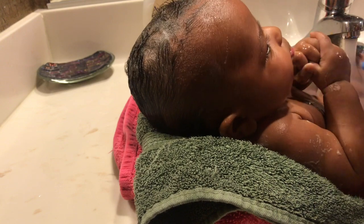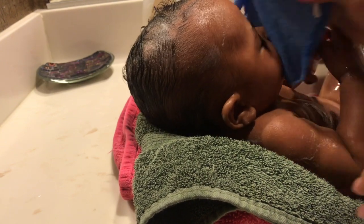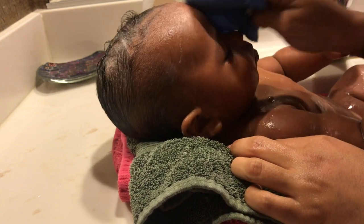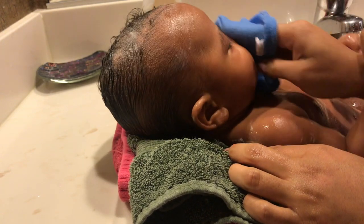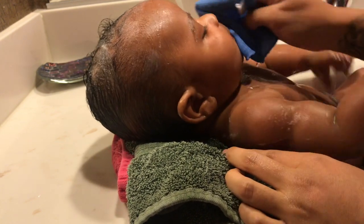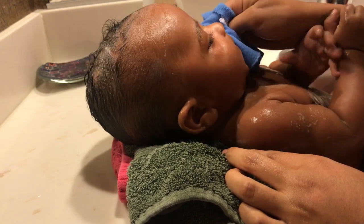I like to take a towel and wash his face with warm water. I don't really like to put any soap on his face, and I also like to clean in his ears and behind his ears, but I wring out all the water so that it's just a little damp so that I'm not getting any water in his ears.